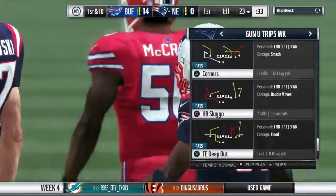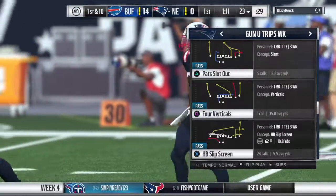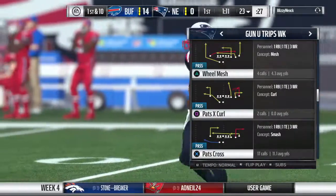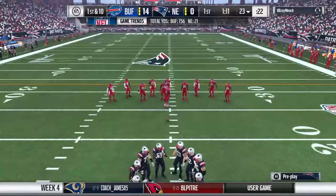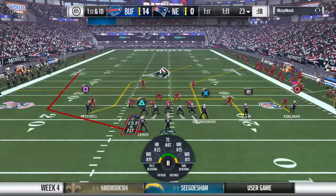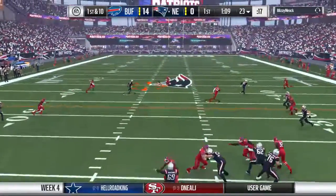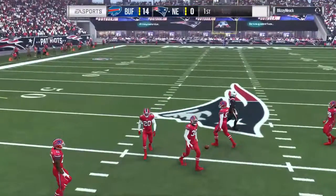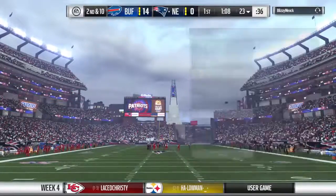And with this deficit, you can't have too many more drives like the last drive where you had to punt it away. You know what I would tell my offense right here? The punter doesn't exist, guys. He doesn't even exist. He's not a team anymore. I just cut it, all right? So you've got to go out and create some offense for us here and give us some points. No way does that guy get on the field on this drive. Poor punter. Yeah, it wasn't his fault. But, hey, listen, there got to be casualties at times. We're trying to win a game.